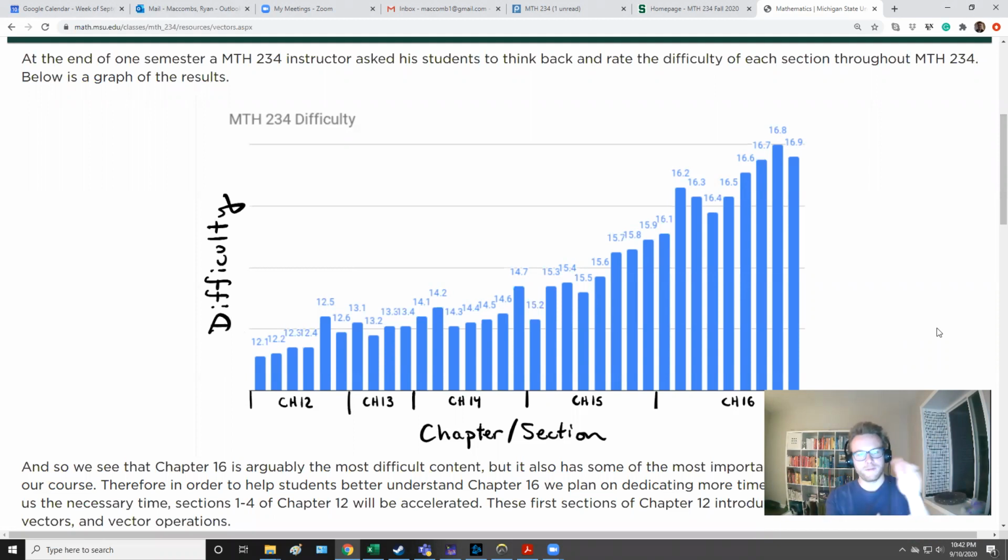This was made a few years back about difficulty in Math 234. And as you can see, things get more difficult, admittedly. And this is an average rate. Students were asked to look back after they've seen all of Math 234, think about it, and rate how difficult things were. They're, of course, made-up scales, right? It's basically on a scale from 1 to 10 of difficulty units, and then you average them all together.